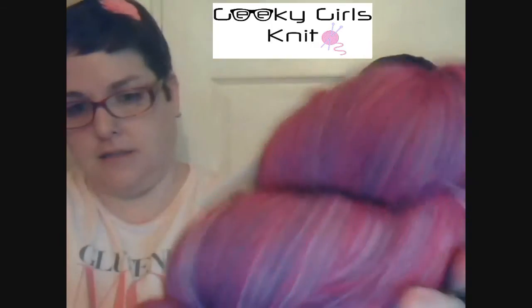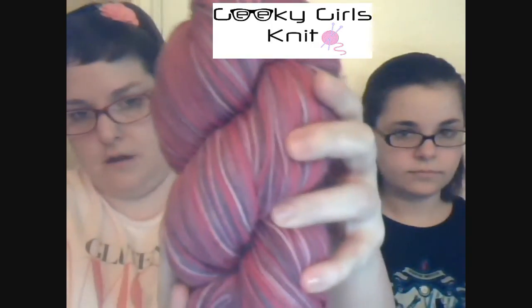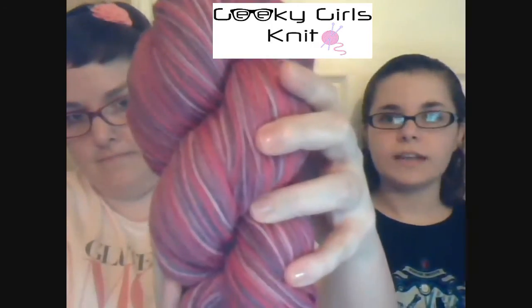Okay, so I am on this group in Ravelry called Chronic Stitchers. And we did a swap, and my package came yesterday. And I got some yummy sock yarn, hence the name Yummies. So this is Knit Picks Stroll fingering weight in the Dolly hand painted colorway. It's got pinks and purples.